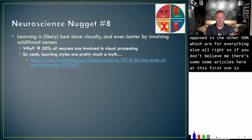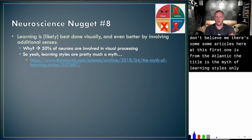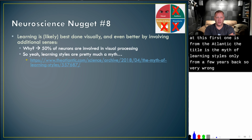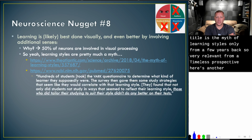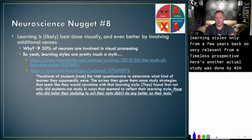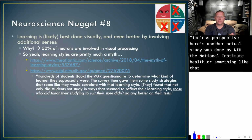This first one is from The Atlantic. The title is "The Myth of Learning Styles." It's only from a few years back, so very relevant from a timely perspective. Here's another actual study that was done by NIH, the National Institutes of Health, or something like that. Or at least it's published there.